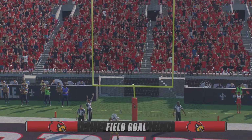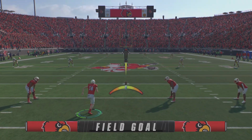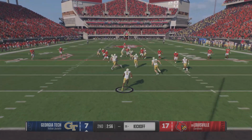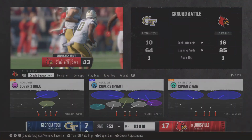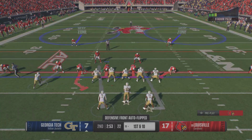Between the uprights, it's good. And now the lead is even bigger. They'll kick it away after putting up a field goal on that last drive. And he's going to try to return this one. He stopped short of the 20 at the 19 and probably wishes he'd just taken the touchback. The Georgia Tech offense rolls back onto the field.